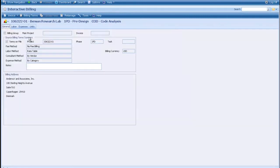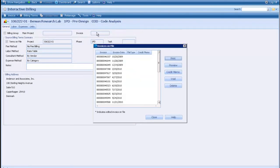Okay. A couple of the other items or tools that we have right here in interactive billing: I can go to Tools, Invoices on File, and here are all of the invoices that I've ever sent out for this particular project, no matter whether they've been paid or not. The other thing that I can do here is choose one of those items, issue a credit memo on it, void it, or preview it or print it, whatever I need to do right from here.